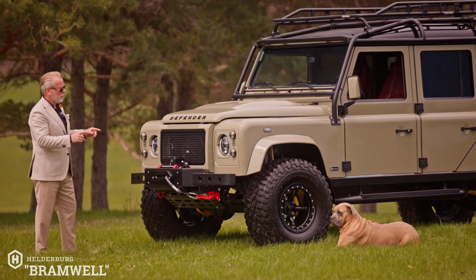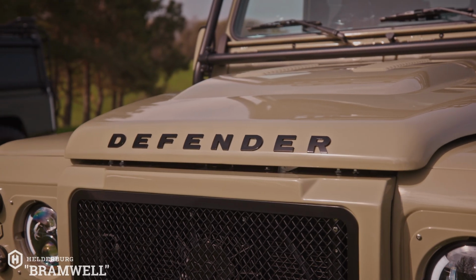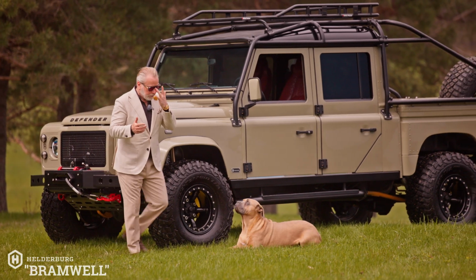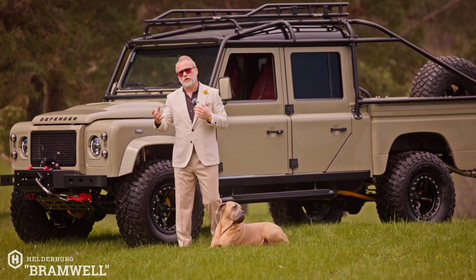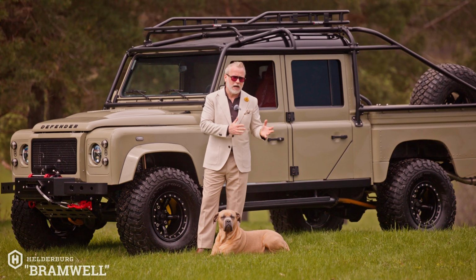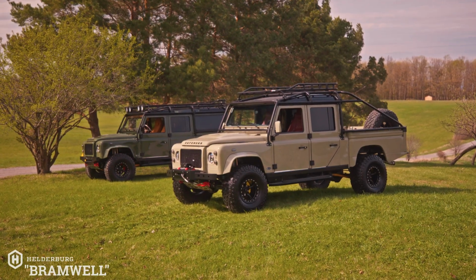Let's talk about the engine. So the engine is our SV version, Special Vehicle Operations. To give you a little detail on that, Land Rover had a special department called Special Vehicle Operations, and that's where they would build military vehicles or special order vehicles. It was a different shop. That's all they did was very custom, interesting work.